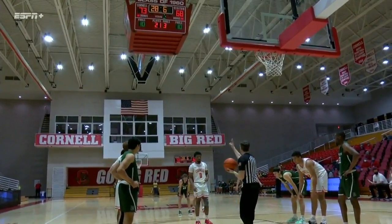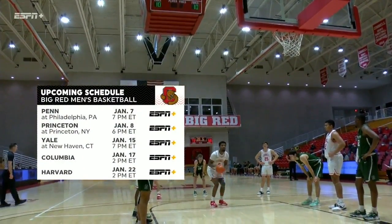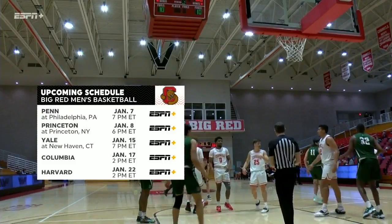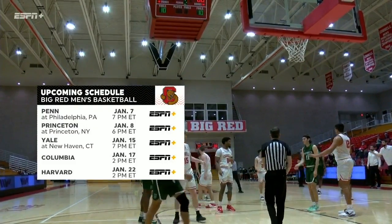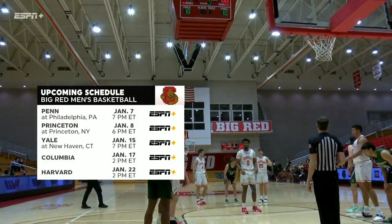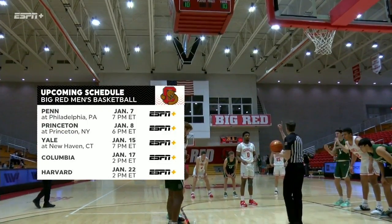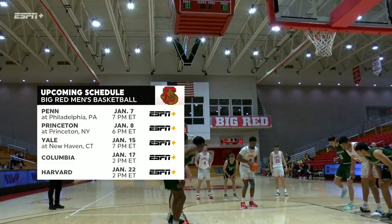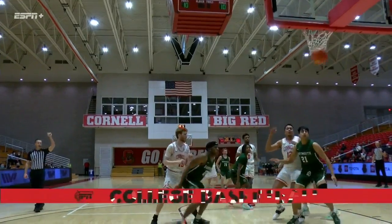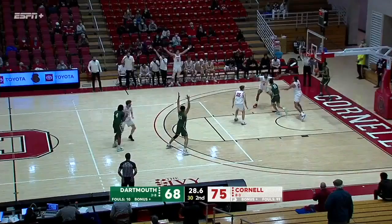Evan Williams did not get a lot of minutes prior to this afternoon on the floor for Cornell. As we take a look at the Cornell upcoming schedule, Williams with his third point of the day. The trip to the P's, Philadelphia next Friday for Cornell, Saturday at Jadwin Gym against Princeton, Brian Earle's alma mater. Then back home, back to New England for Yale the following week, followed by Columbia and Harvard. Money foul shots for Evan Williams. 4 points off the bench for him.